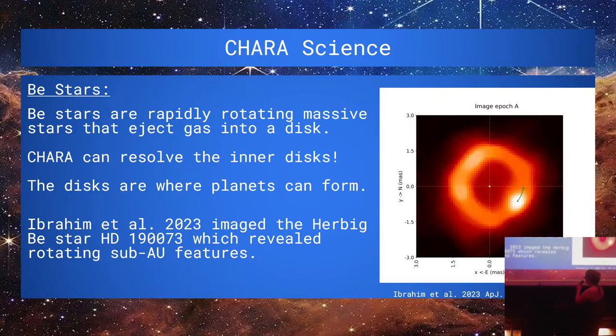In fact, Ibrahim et al. in 2023 used MERCATOR and MYSTIC to observe the Herbig Be star HD 190073, which is this one right here. And this is the disk here. And there's this cool little feature in the disk. So not only are we able to see surface features of stars, we can see features on disks around stars, which is also insane. The fact that we can pinpoint some weird little feature here. These are Epoch A and Epoch B, data taken at different times, so we have this little feature moving.